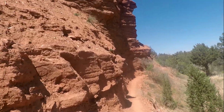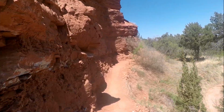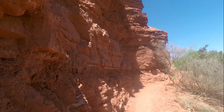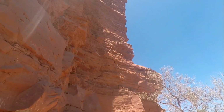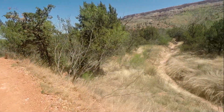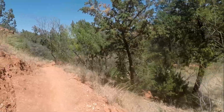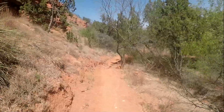But check this out. This is very cool if you ask me. I really like color and the scale. You see how tall that is? That is a good ways up there. Little stream bed running down there that's dry. And I'm here in traffic, so we're close to the road.